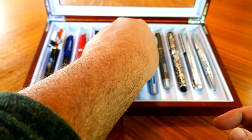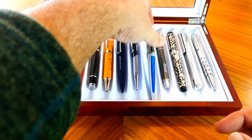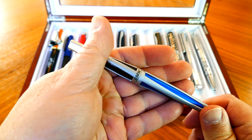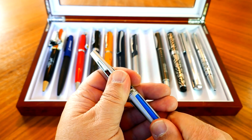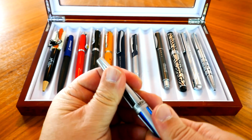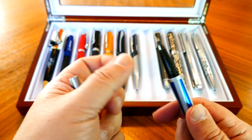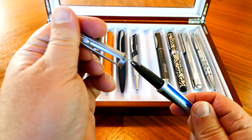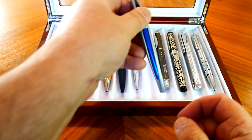And I got this one here online just because I thought it was a crazy looking pen. This is a pen from BMW, and if you'll notice, the cap here is this strange looking hollow thing. And then there's the pen right there. It's just kind of a neat looking pen, so of course I had to get it.